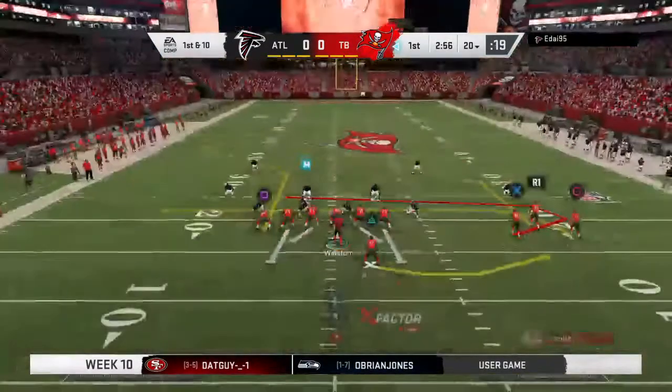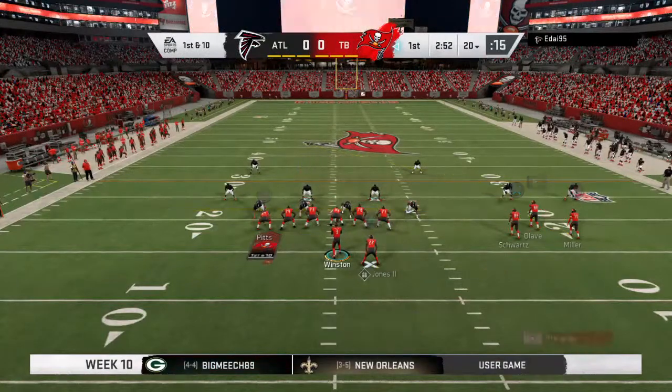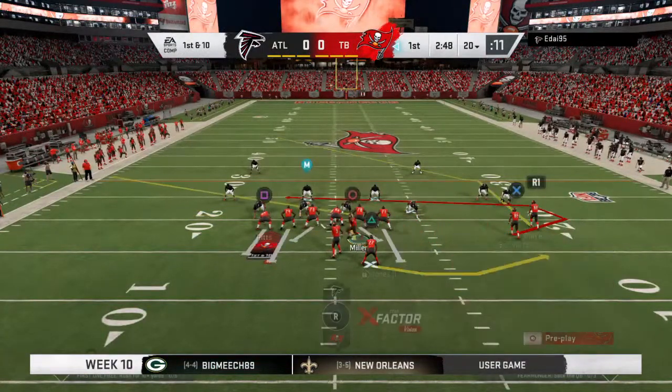Ready, flag, 22, 52 the mic. Let's go, D. Let's go. Easy. Green, 17.